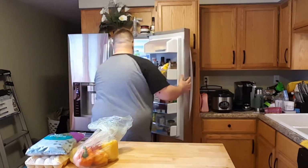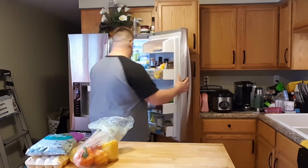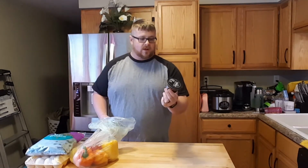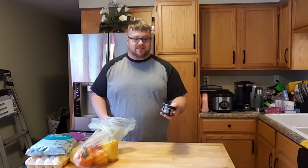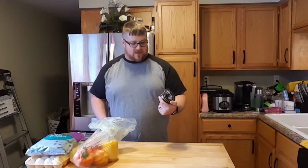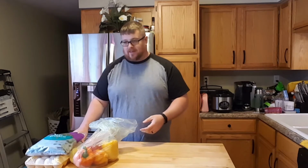Snack after breakfast every morning, I'm having one of these Oikos Triple Zero yogurts. I got 2 4-packs of these today, and this one is a salted caramel. I've not tried this one yet. I've been eating either the strawberry or the triple berry blend.